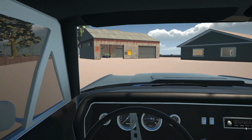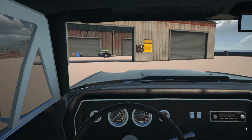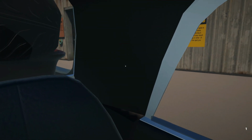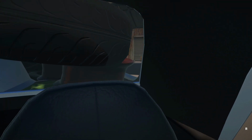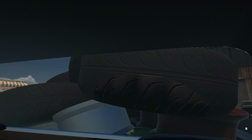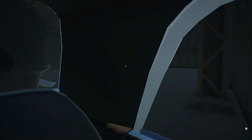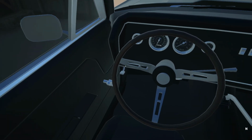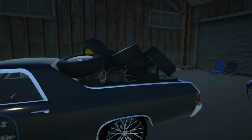Alright, let's quickly cut across here. I see Tom has got a visitor as well today. We'll go and check that out in a moment, because that vehicle looks familiar. We can't really see much behind us, but I hope we're not going to crash into anything. I think we're good. Alrighty, I think this is good enough. We'll just park up here and quickly offload these wheels.